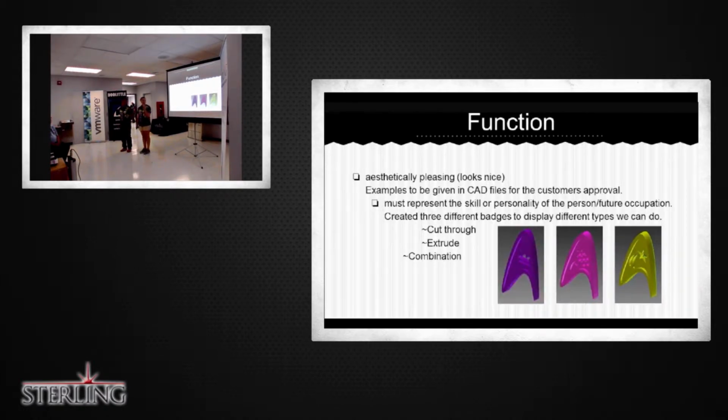Then functionality: the means of attaching the pin to someone's clothing was kind of a problem for us, because the original idea was to print the pin and the frog that you would be able to attach it to your clothing with. Then we came across the problem that the thinness of the pin would be too fragile and would break every time if you tried to print it. So we had to come up with solutions for that.